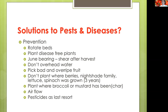Don't overhead water. That's one of the main things with the molds and the rots and everything. You need to have some kind of drip system or some kind of hose system that just delivers the water to the roots. And if you have mulch, you can put your hoses underneath that mulch, and it will not hit the plants.